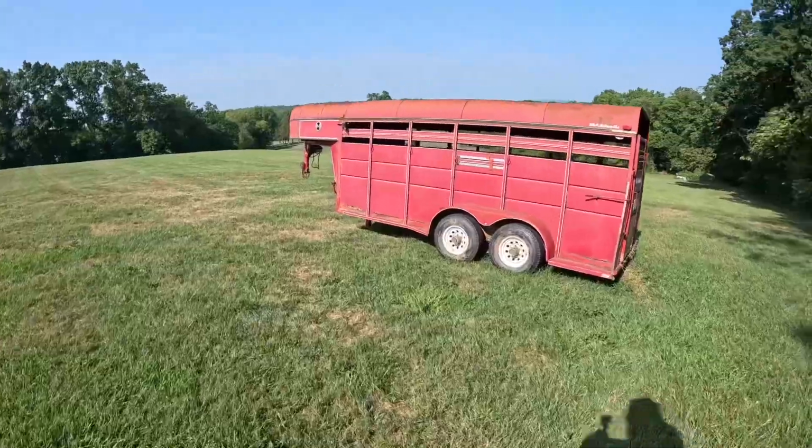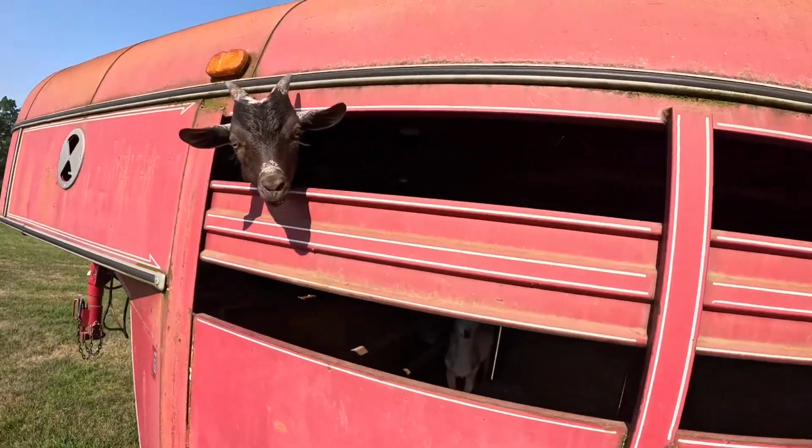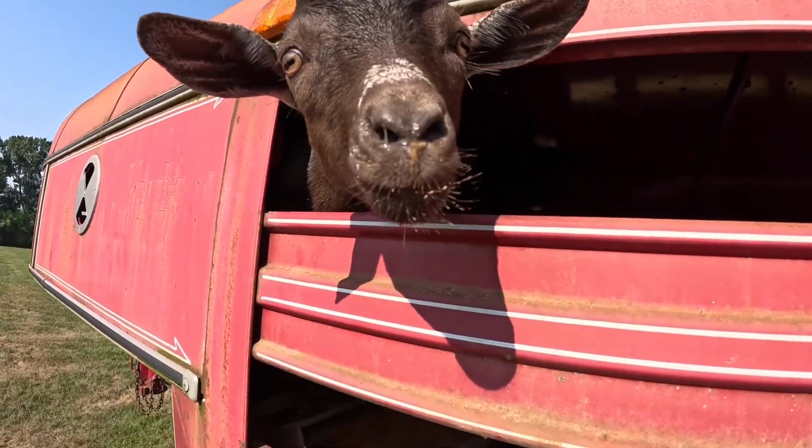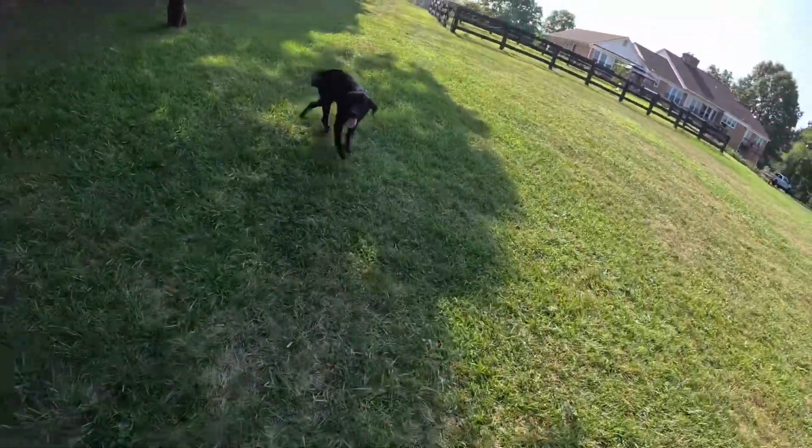I don't think they're too happy about being locked up in the trailer right now. They are yelling at me out here. Ain't that right, Rocky? Yeah. All right, you guys wanna run real quick? You guys wanna run?